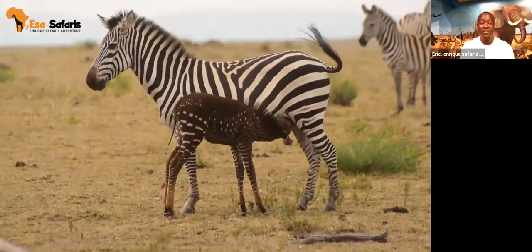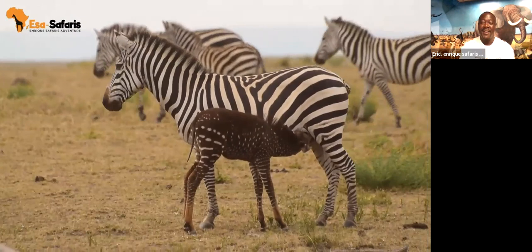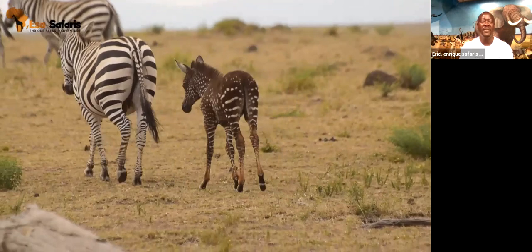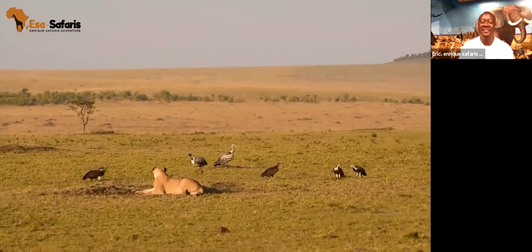Nothing will survive there. We were fortunate enough also to see these spotted zebra. Have you seen a spotted zebra? We only see about the striped zebra, but we are fortunate to see the spotted zebra that had a special meaning to so many people that, wow, it needed to be protected. And the mother was pregnant, so we were just waiting to see what the next foal will look like.